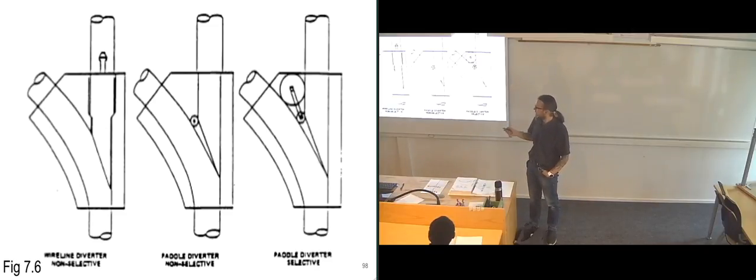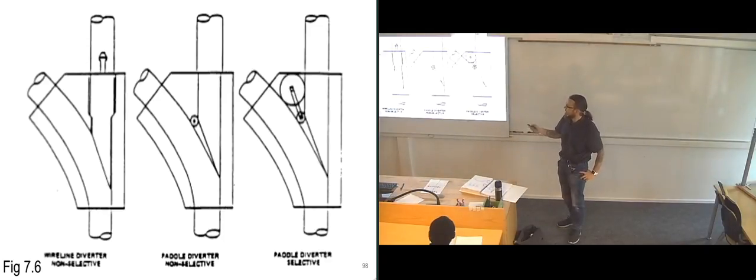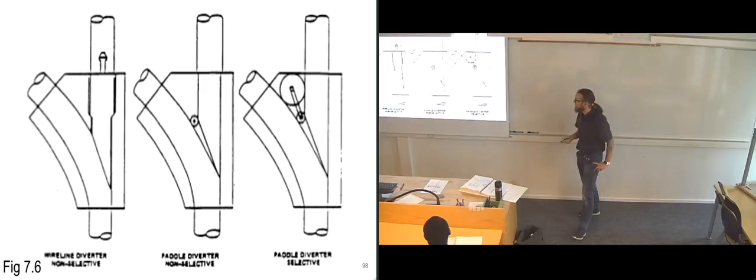So we have one diverter which is non-selective, and here you can actually end up moving into both of them, but you see there's a slightly smaller cross-section here, so the equipment won't pass into this part of the line. It will be diverted. You also have a sort of paddle that lies in front of it. So when you have a flow coming through the line this way, it will just flow straight past. But if you're sending flow line equipment down, it will hit the paddle and be diverted into there.